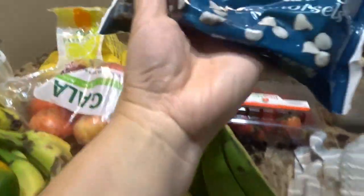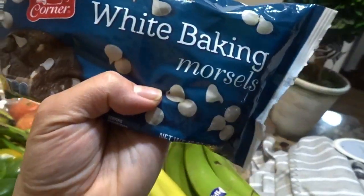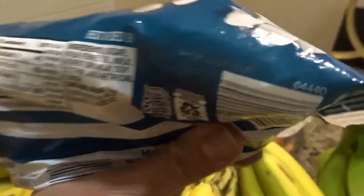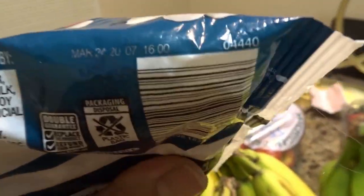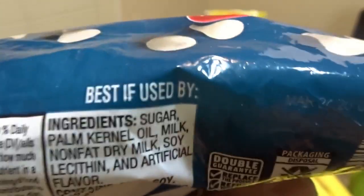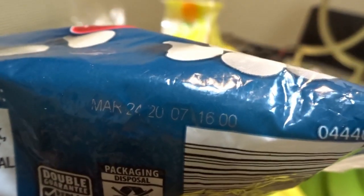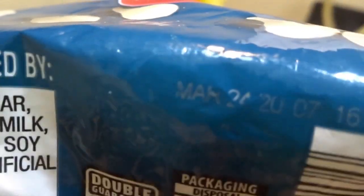Next is we found white chocolate baking morsels. And for you guys who are concerned about expiration dates, this is the best sell by date, March 24th, 2020. So it's not expired.